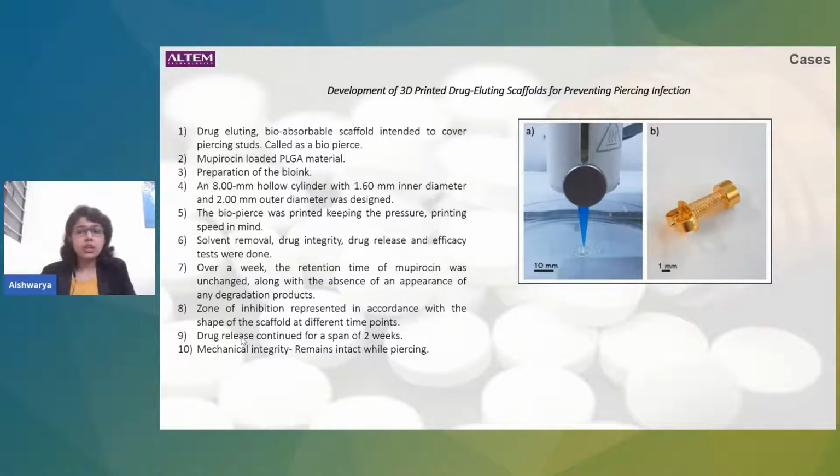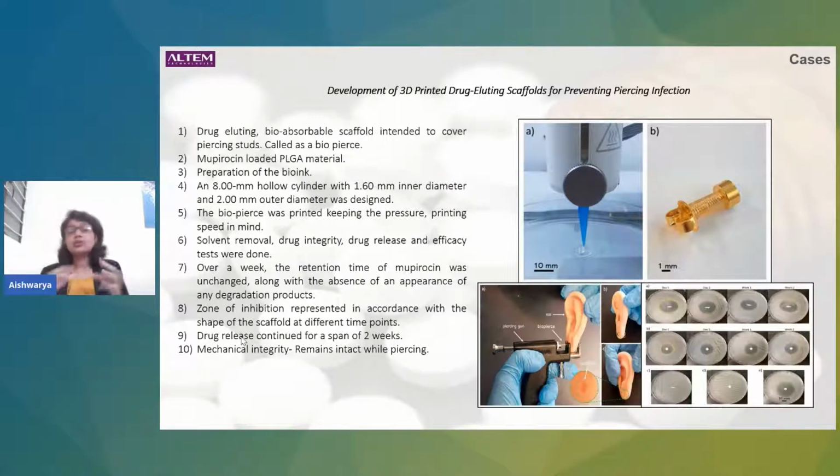So obviously, as we go through the process of printing a specific structure, you have, for example, PLGA. PLGA is actually dissolved in a specific type of solvent in order to allow better flowability or to allow the printing. And once the printing is done, we have to now go through a set of tests. The drug which is loaded, obviously it's a mixture of PLGA and mupirocin. It is printed together and the structure is formed, and now we have to test quite a lot of things.